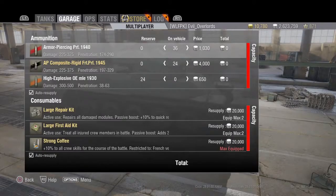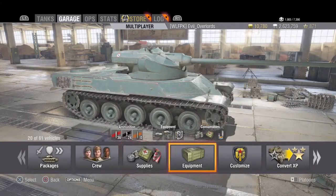So as far as supplies go, like I said, I run standard rounds and premium rounds. I got 36 standard rounds and 24 premium rounds. I don't use any HE, and as you see, I was using large repair, large first aid, and coffee, and I went ahead and switched that up for a small repair and a small first aid, but I still kept the coffee on there to increase all my crew skills.